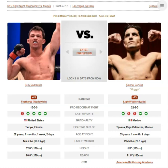But Benitez does have a solid stand-up game, as I alluded to before. And Billy Q is just very hittable. Head on center line constantly, predictable movement, always coming forward, he's always going to be walking onto your shots. And I think that's what Benitez is going to look to do here. Just walk him onto all of his techniques, all of his kicks.